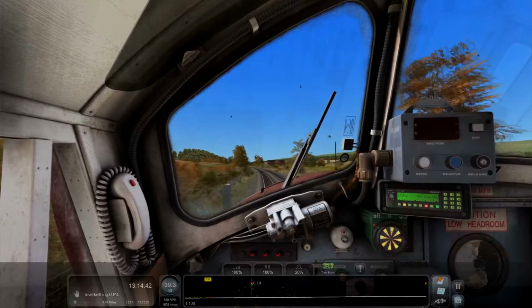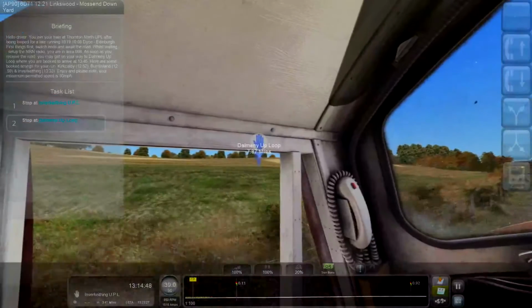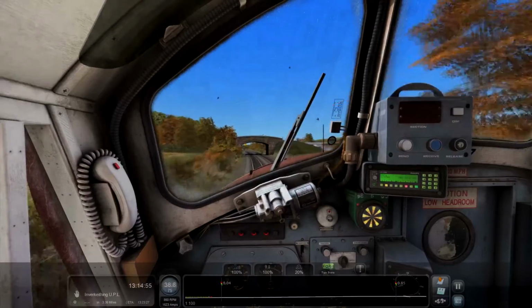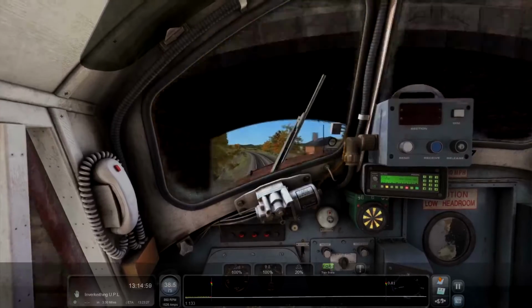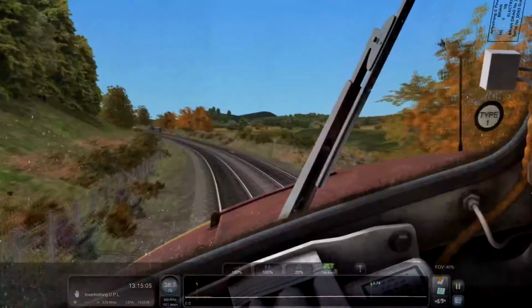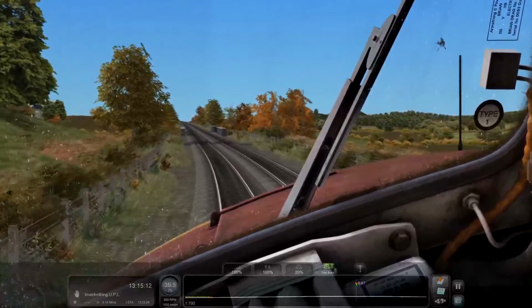But we are getting on. We are getting on with it. 3 mile. How far are we from this one? 7 miles, so it's not too bad. Not too bad at all. If these were green, I'd get some more running shots, but as they're yellow, I want to be alert, ready to stop if I need to.